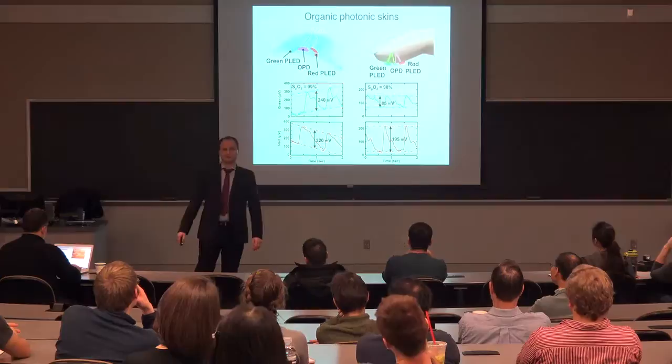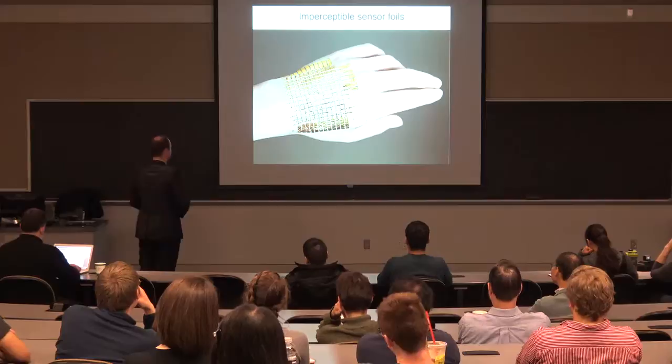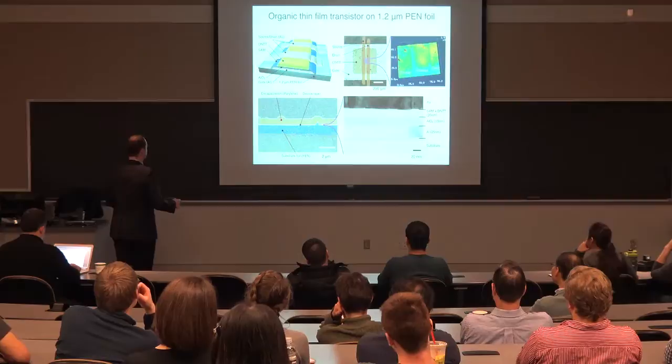So the imperceptible sensor foil, now this is not a render for once, this is an actual photograph of a 12 by 12 pixel touch sensor on the human skin. This one is based on organic transistors, and just for those who are not too familiar with organic transistors, it's a field effect transistor where you have a gate oxide interface layer, that's a self-assembled monolayer, an organic semiconductor, DNTT, that's very air stable, and gate and drain contact.